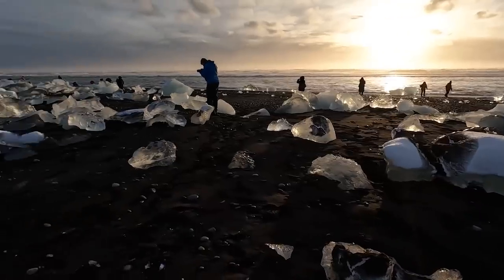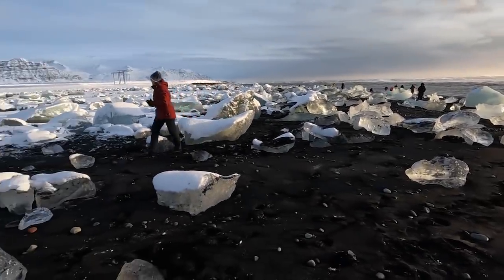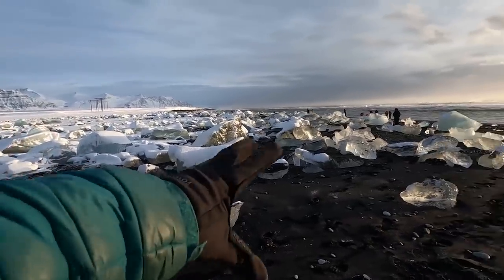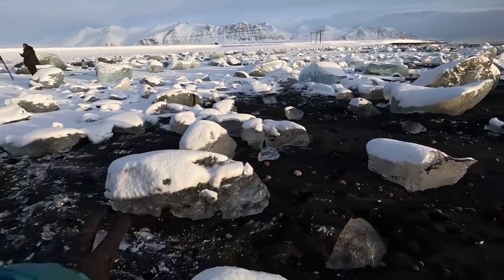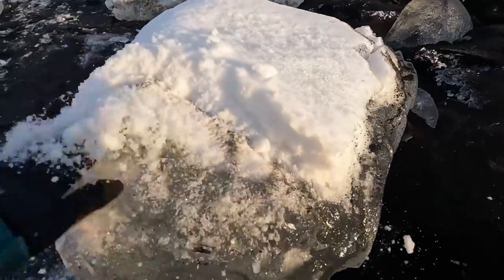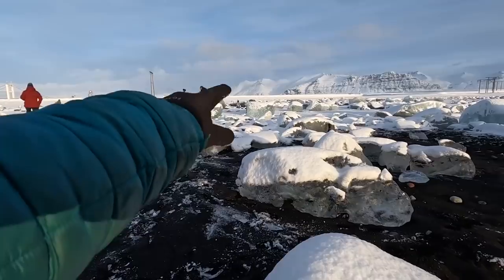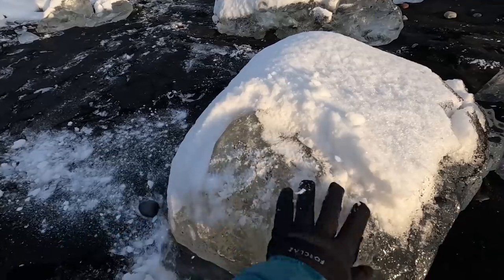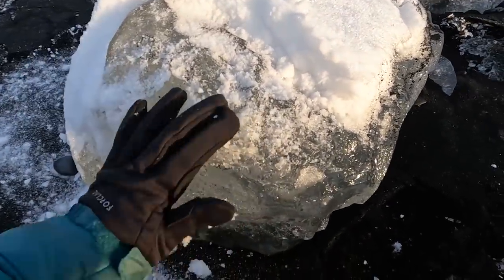So welcome to Diamond Beach. I've never seen anything like this in my entire life. It's pretty mad. All of these boulders that you can see are actually icebergs. And what makes these icebergs even more spectacular is this is all ice that has come from the glacier over there. So it's not actually from the sea. It's glacial icebergs, and our guide said that we can lick them because they're not salty.